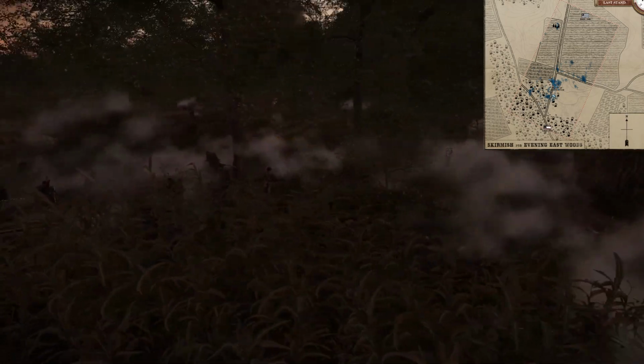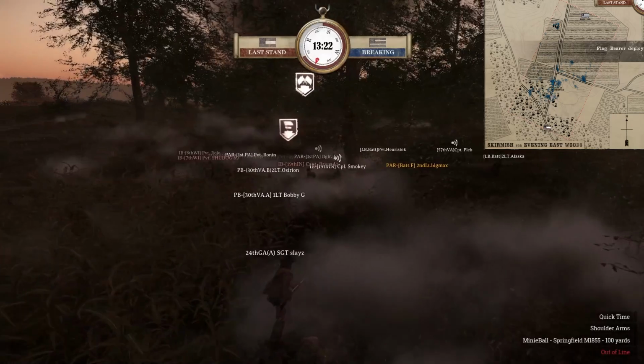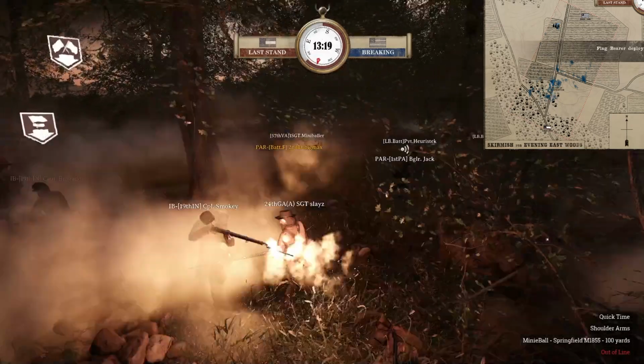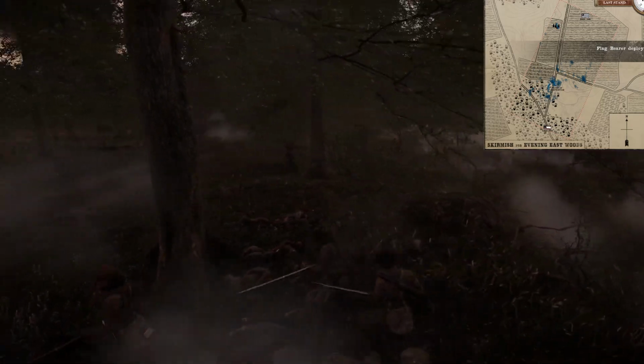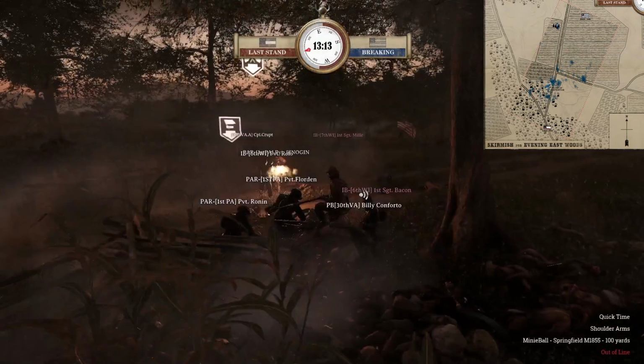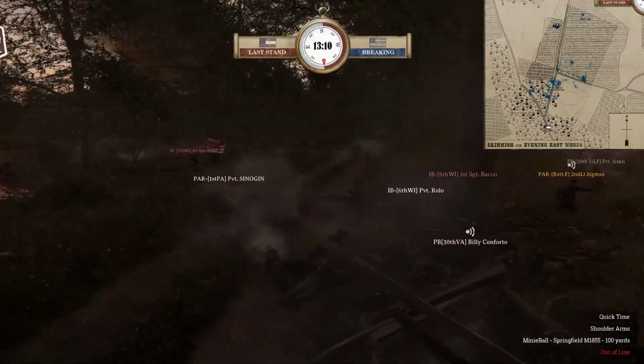And you can see the Union not stopping at the point. They are flooding through, finding Confederates and trying to kill them. Sergeant Slays coming back out with the bayonet, doing it again. This man is a damn killer. Oh, he finally goes down.